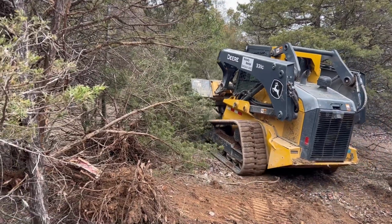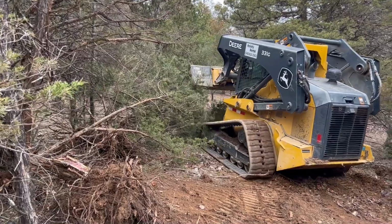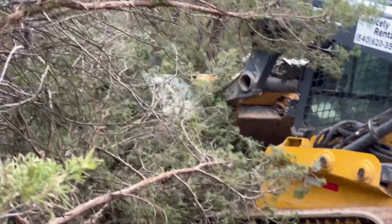I'm not giving you the name of the landowner or nothing like that, but here are some tips and techniques that you guys can implement on your property and how I look at dealing with a property that's taken over by cedars. Now, this property was 100% taken over by cedars. Not 100%. There was a lot of cedars. There were some open areas that was old cattle pasture and all that.